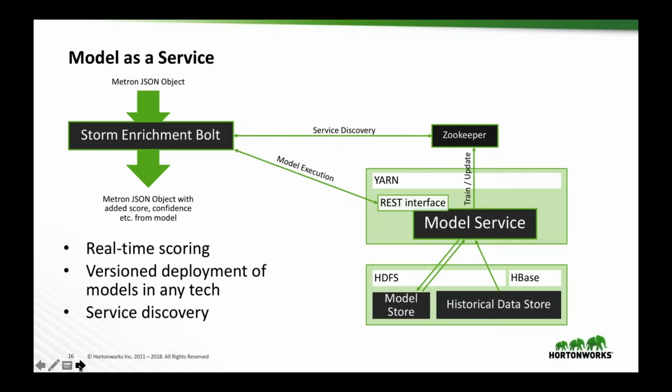And it's essentially language or technology agnostic. As long as the model can be exposed as a REST interface, it can be executed by the Metron pipeline for enrichment. So if you've got something written in PHP, if you've got something written in C, if you've got something written in Spark, as long as it can be deployed as a REST endpoint, it can be integrated into the model as a service pipeline for enriching the data as it flows through. So lots of different things that we can enrich it with as a model as a service.